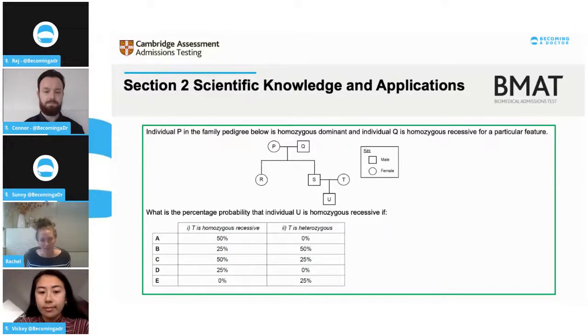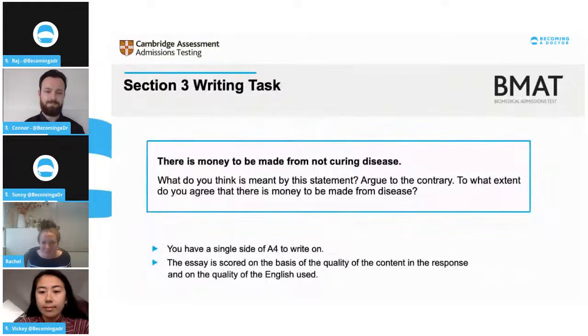This is a sample of a biology question, but you can find lots and lots of the different questions on our website in all of our practice and past papers. The answer to this one is C. And on to section 3.